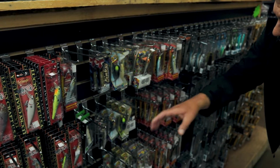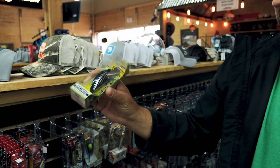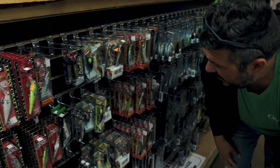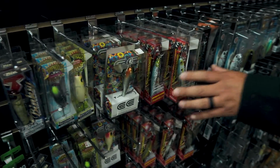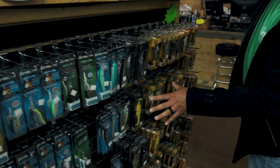Your Jackal stuff, your Pompadours, man, these things. I've got a couple of those. I just bought it because they look cool and they actually work. I've caught fish on this, actually, the bone color one right here. You've got more Jackal stuff here. Your Livingston. You got your River2Sea here.